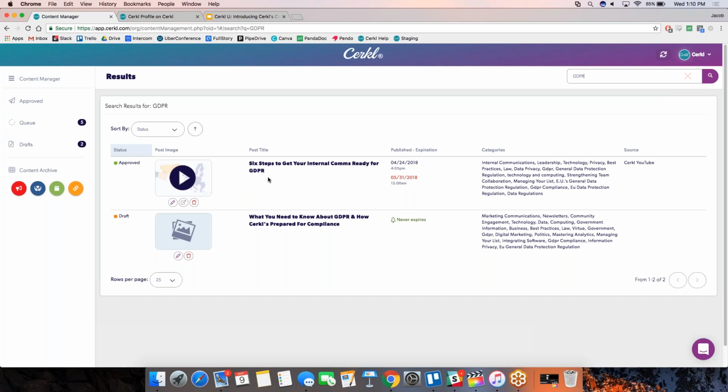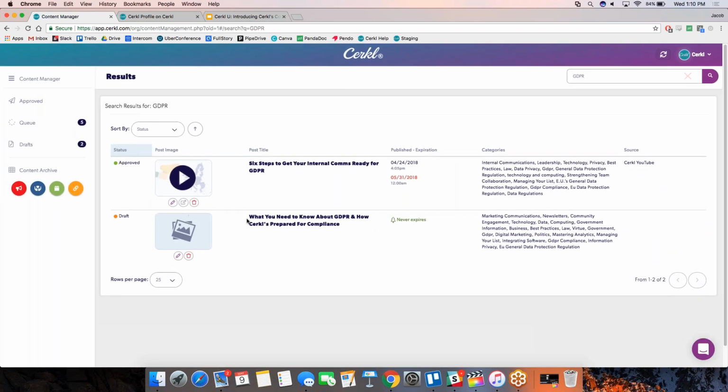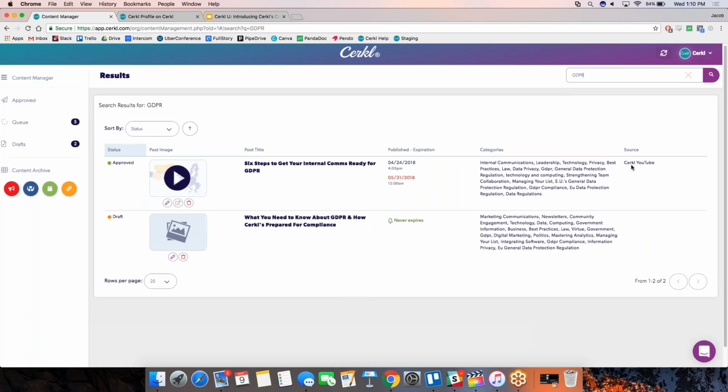And we have 2 articles, and you can see from the results that it tells you what status those articles are in. So we have one that's approved, so that would be something that can go out in the newsletter. We also have one that's in draft status, so it's currently being worked on. You'll see the icons and the actions that are available to each are representative of what status it's in. And then you can see, you get the post title, the publish start and end dates, any categories it's in, and then the content source that particular piece of content came from.